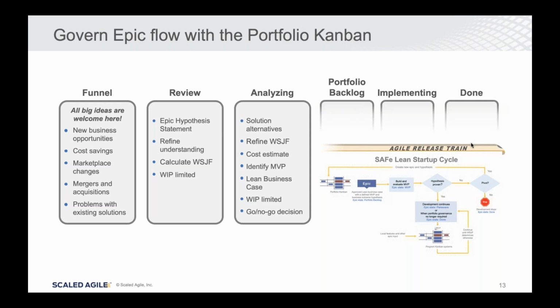And this is where in SAFE we have epics and we have reviews and we have analyzing, not because we want to be introducing some notion of control that's inappropriate or waterfall thinking that's not appropriate, but instead to capture that opportunity that exists.